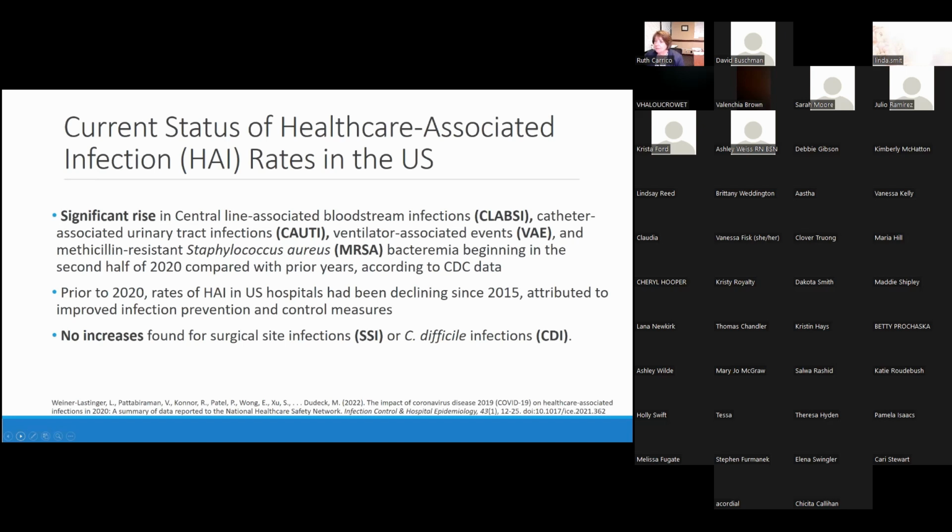All right, so what we see from the NHSN, which is the surveillance system that healthcare facilities report infections to, is that there was a significant rise in healthcare-associated infections such as CLABSI, CAUTI, ventilator-associated events, and MRSA during the second half of 2020. Now we know that COVID hit the scene around the beginning of 2020, and that's when we started seeing things spiraling downward.